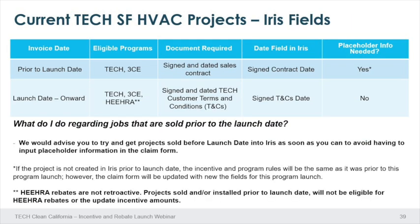To help answer a question that will be asked frequently about what do I do in regards to the jobs that are sold prior to the launch date and how do I input this information into IRIS? If the project is not created in IRIS prior to the launch date, the incentive and program rules will be the same as it was prior to this program launch. However, the claim form in IRIS will be updated for this new program launch.